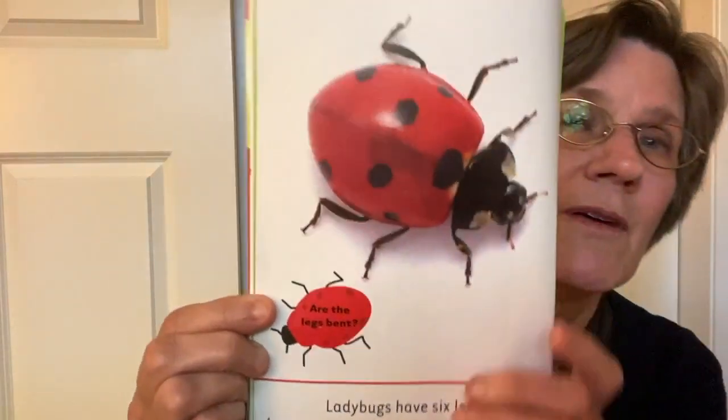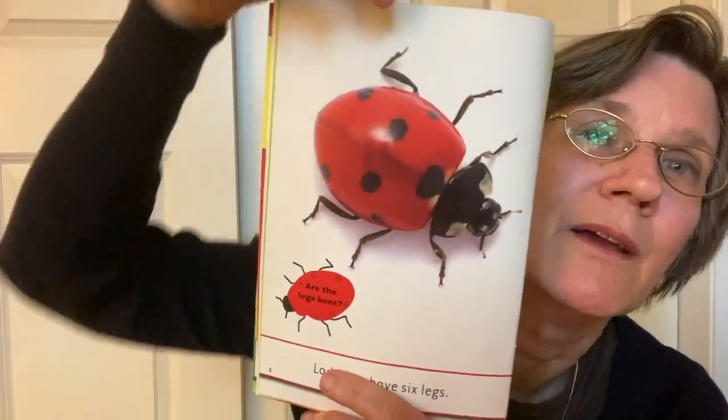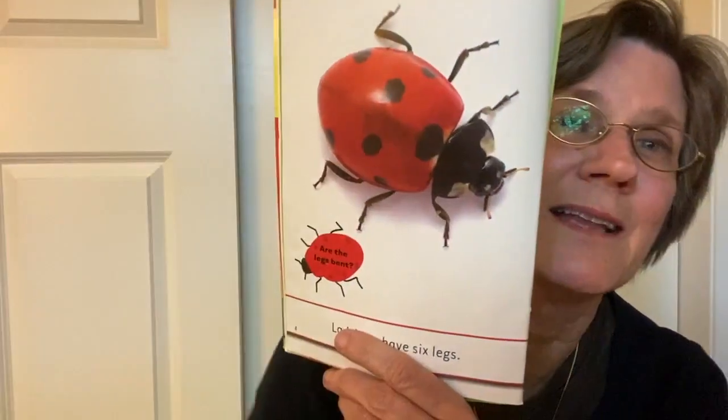Ladybugs are sometimes red and sometimes yellow. Sometimes they have a lot of spots and sometimes they don't have any spots at all. But there are some things that ladybugs have the same. They have the same legs. 1, 2, 3, 4, 5, 6 legs.